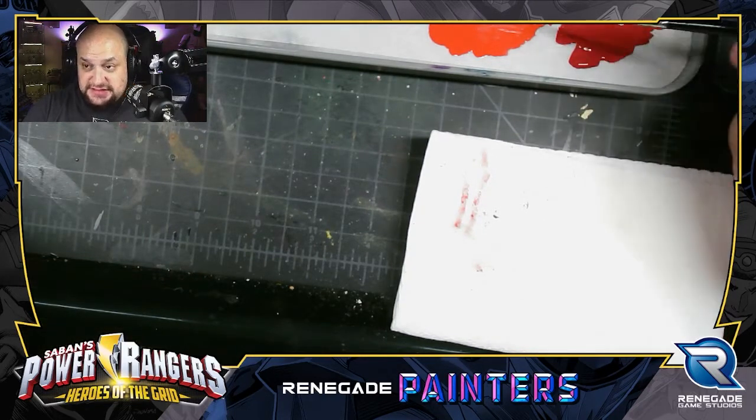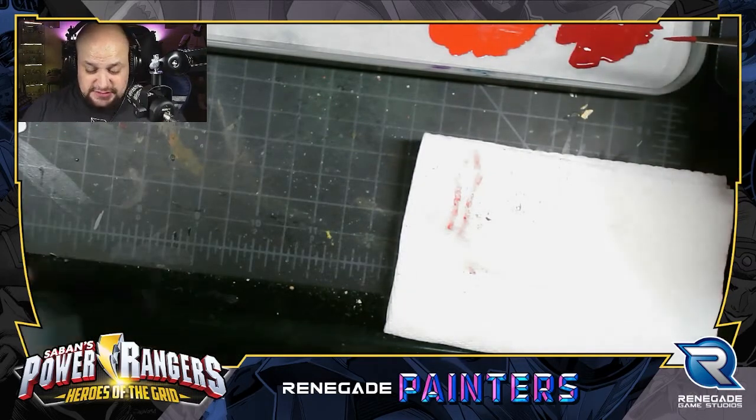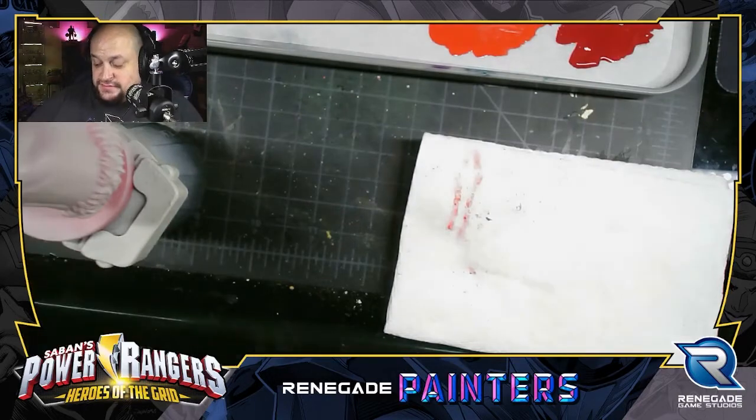You can see the difference in the colors here on the palette in the top right of your screen.